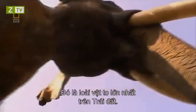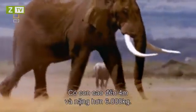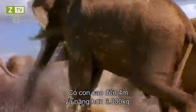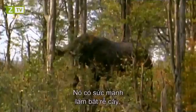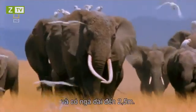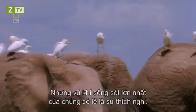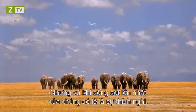It is the largest animal to walk the earth. Some tower at heights up to 4 meters and tip the scales at over 6,000 kilos. It has the power to uproot trees. And it's armed with tusks up to 2.5 meters long. But the elephant's biggest weapon for survival may be its versatility.